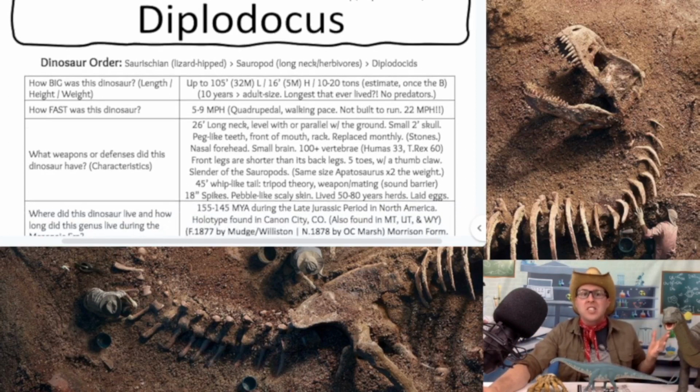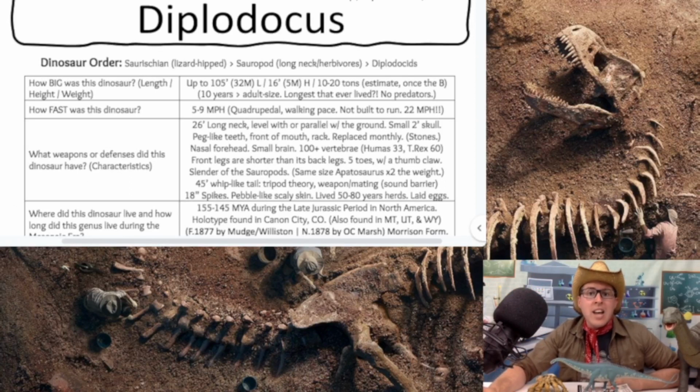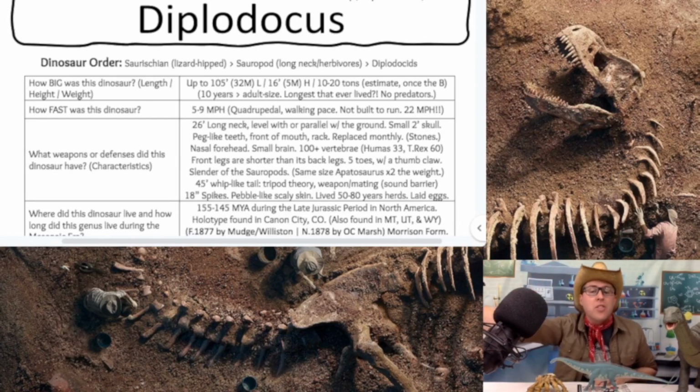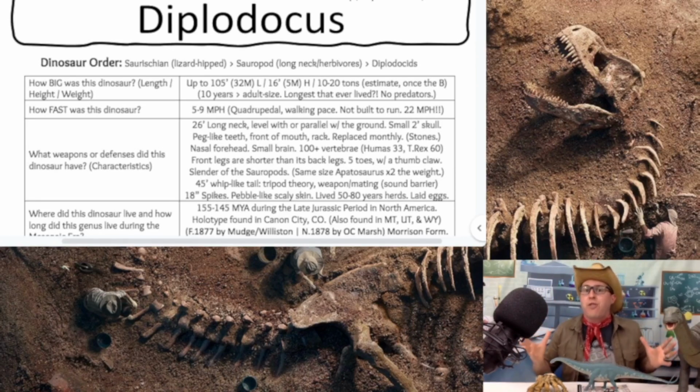Now, what weapons or defense did this dinosaur have? What were the characteristics of our Diplodocus, our double-beamed lizard? Well, this one has a 26-foot long neck, you guys, that's more level or parallel with the ground. So its neck doesn't go straight up into the air. It goes more out, level with the ground, like I mentioned. And they have a small 2-foot skull. So their head is quite a bit smaller than those meat-eating dinosaurs. Spinosaurus, 6-foot skull. Diplodocus, only a 2-foot skull. And they got that 26-foot long neck.